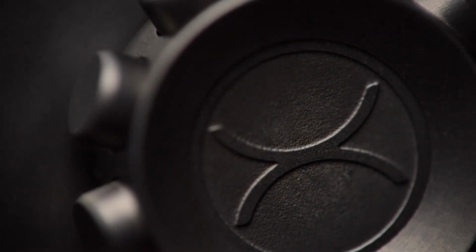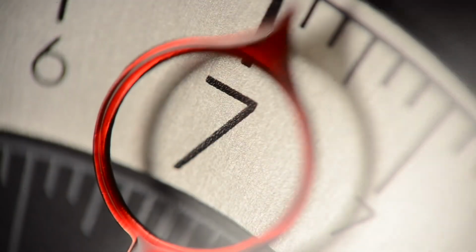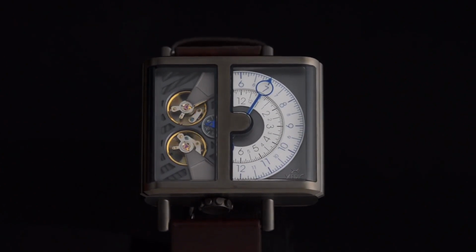Ever feel like everyone around you is opting in for the same gadgets, same brands, same stuff? It's boring. But the right watch is still a way to say, this is me. I'm different.